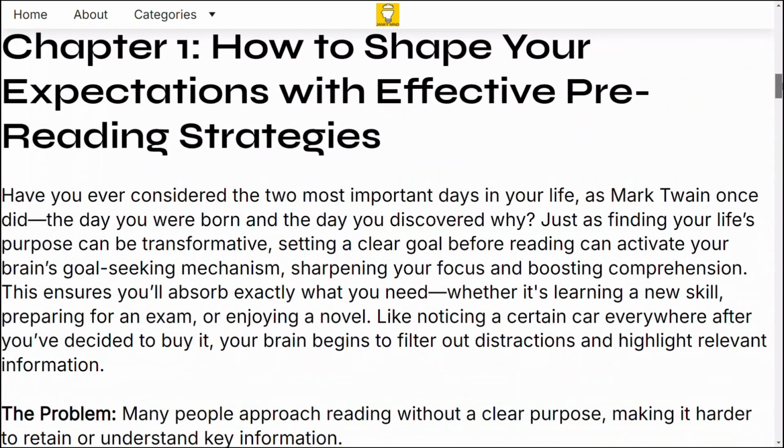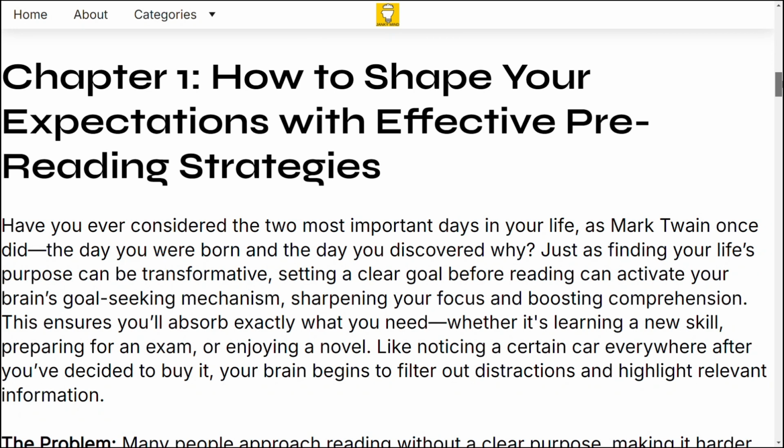Chapter 1. How to shape your expectations with effective pre-reading strategies. Have you ever considered the two most important days in your life, as Mark Twain once did, the day you were born and the day you discovered why? Just as finding your life's purpose can be transformative, setting a clear goal before reading can activate your brain's goal-seeking mechanism, sharpening your focus and boosting comprehension.